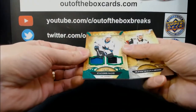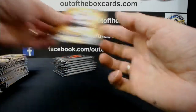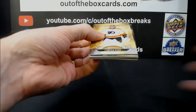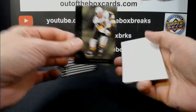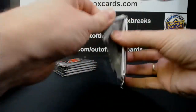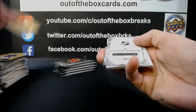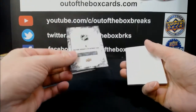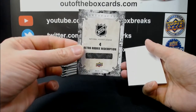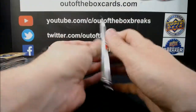Evander Kane at a 65 emerald jersey patch for the San Jose Sharks. Mark Stone auto for the Vegas Golden Knights. Retro Rookie Redemption number four. We're hitting almost a whole set of these. Red R4, which is Alexander Romanov for the Montreal Canadiens. Three retro rookie redemptions.